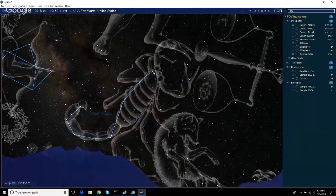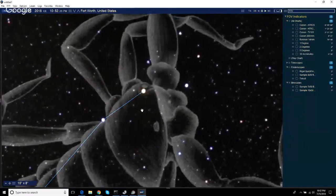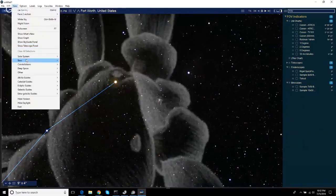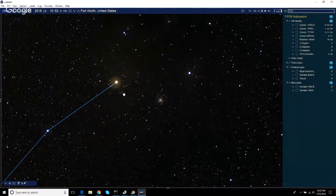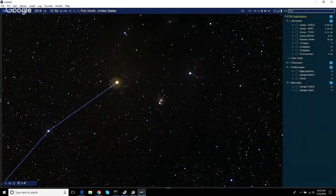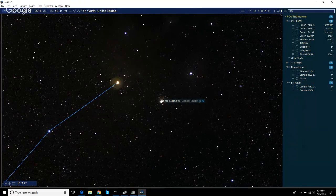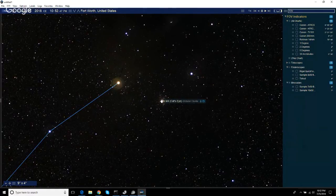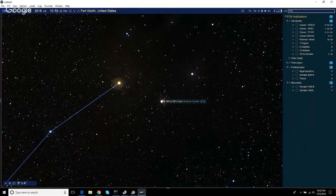Here is Antares. What I want is a little bitty nebula nearby. Oh, here we go. Not nebula, cluster. I'm going to pull off the illustrations. I want that right there. Let's see if we can pull that up. What is this? M4, cat's eye. I've heard it called M4 before, but that's okay. Enter 4, enter.